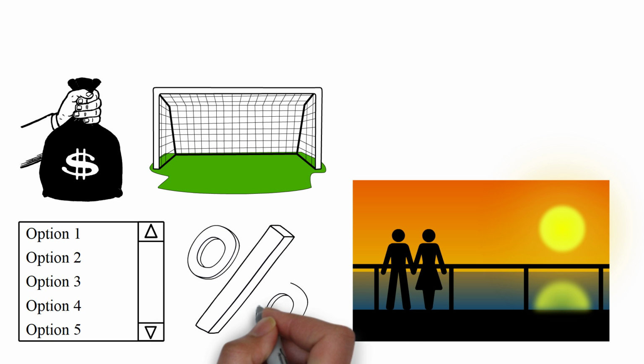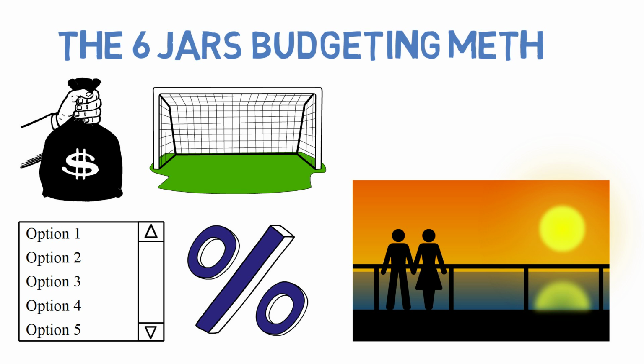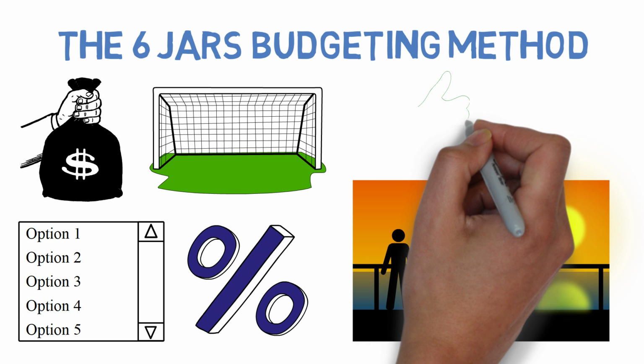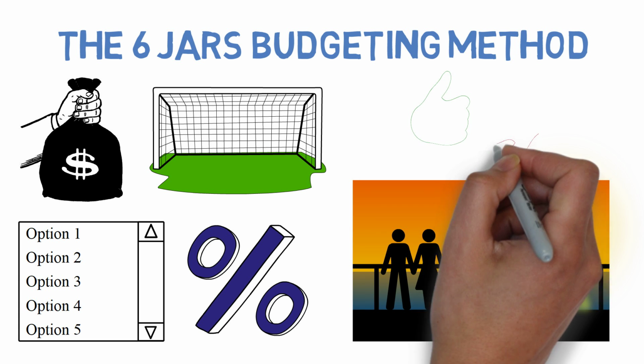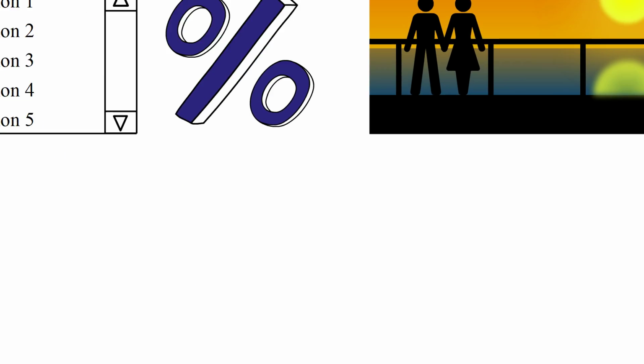And today we're going to be taking a look at one more percentage-based budget known as the 6 jars budgeting method. We're going to be talking about what the 6 jars budgeting method is, as well as what I like about it, what I think should be kept in mind while using it, and of course, who this budget might be particularly good for, and where it could potentially fail.